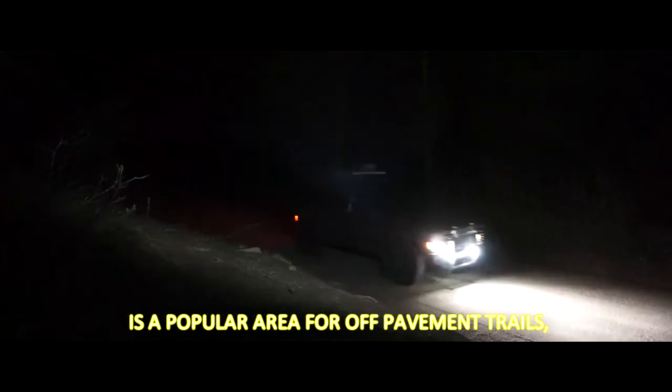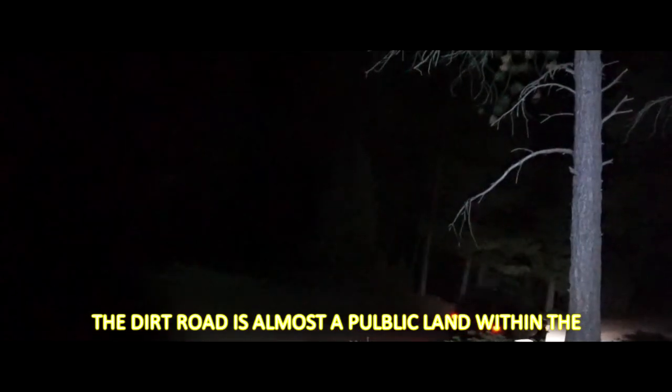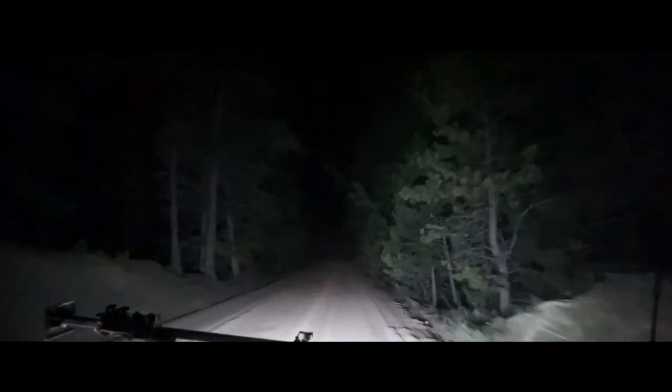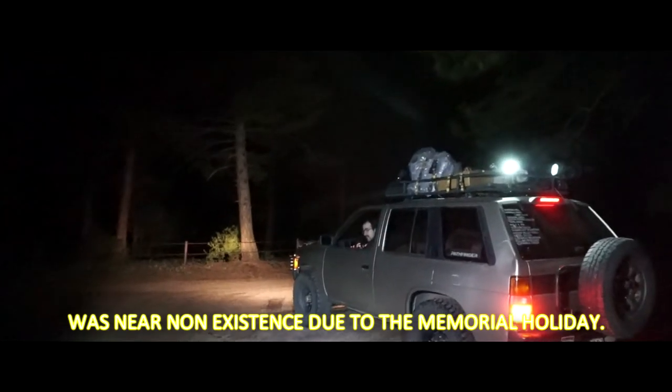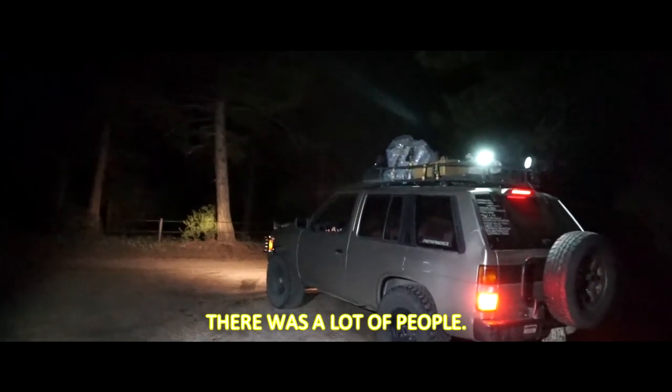Rampart Range, just south of Denver, is a popular area for off-pavement trails, sightseeing, and camping. The dirt road is almost a public land within the Pike National Forest. As we made it up, finding an open campsite was near non-existent due to the Memorial Holiday. There were a lot of people.